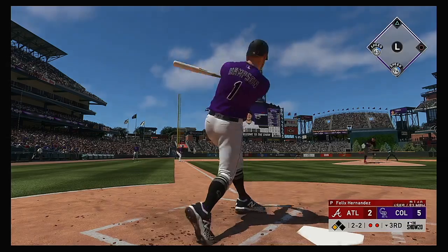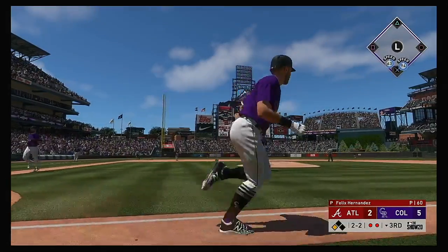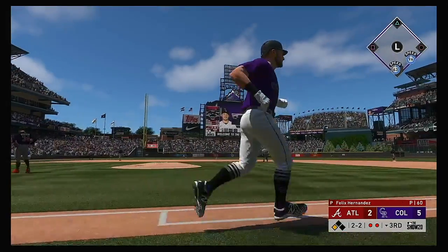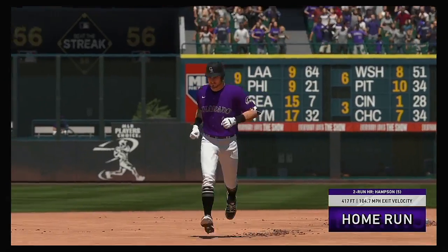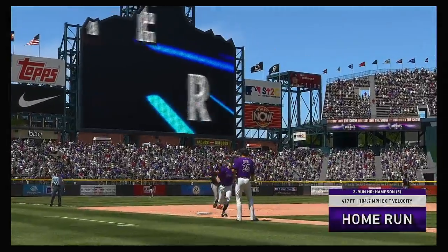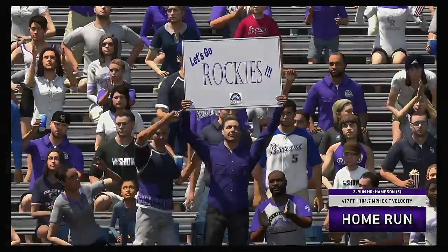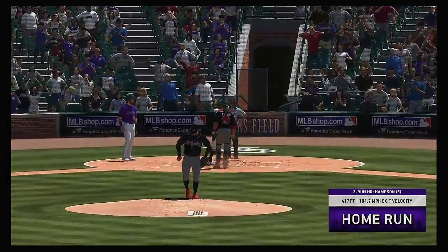From the belt, kicks and deals. Now a swing and a ball hit pretty well down that left field line. This has a chance, and it is gone, a home run. So a two-run homer down the line in left. Home run number 5 on the year, and the lead is now 7-2.